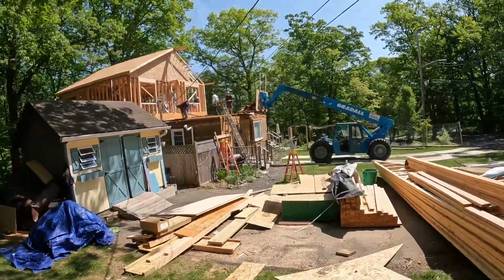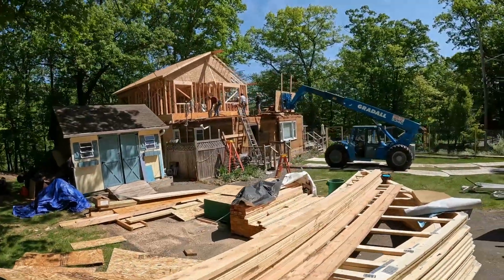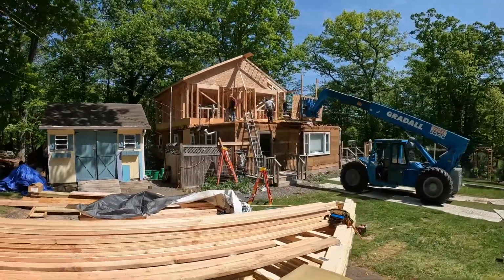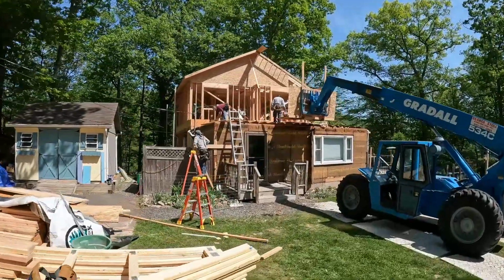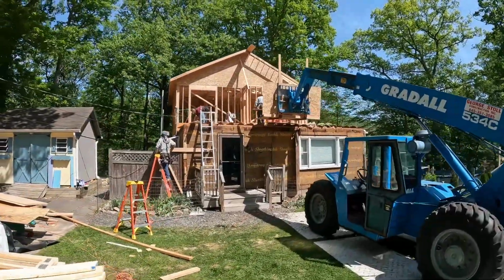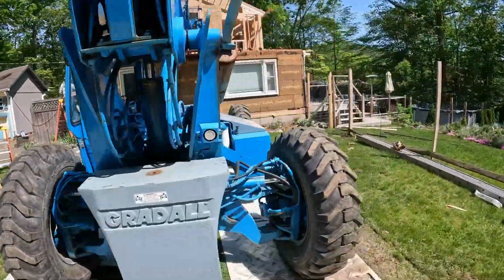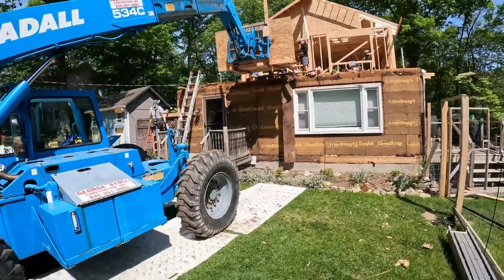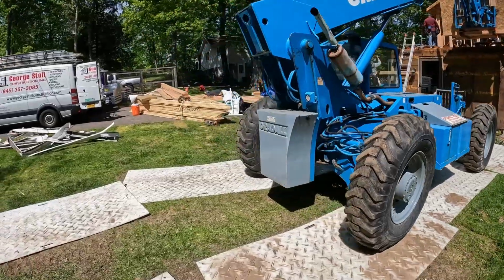I think there might be a slight issue with the windows and where the trusses land, so we might have to adjust the windows a little bit to figure that out, but that is no big deal. We can take care of that when the time comes. It is very nice having this machine here to get all the garbage on it and lift all the trusses up and all the material up that we need.